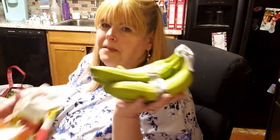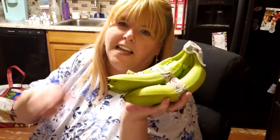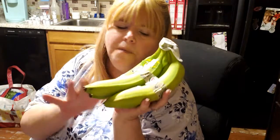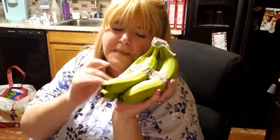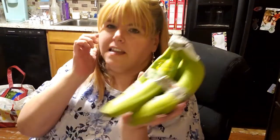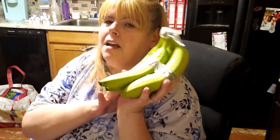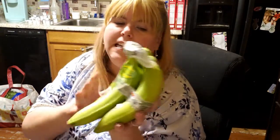And of course, I bought me some green bananas. Because as I told you, I'm weird, and I like the green banana. I'm not talking about when it starts getting the black spots on it. When it's completely yellow, that's too ripe for me. Yes, it has to have a little bit of green on it. Right here, right now, this is too green, so it would need a little bit more yellow before I would attempt to eat them.